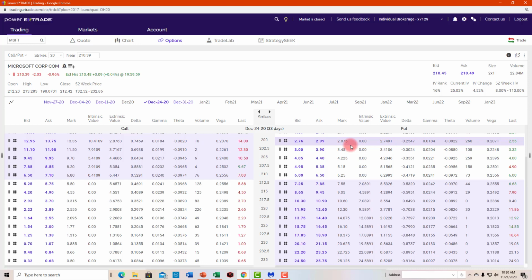Now, what's going to happen if you just rolled every single second? Well, let's take a look. Let's go back to the 210 strike here for 680. Let's say you bought it and immediately turned around and rolled it to the 212.5 for a 550. That's going to produce a $1.30 credit. And then you turned right around and rolled to the 215. And then you rolled to the 217.5, and you rolled all the way down here to the 235 strike.